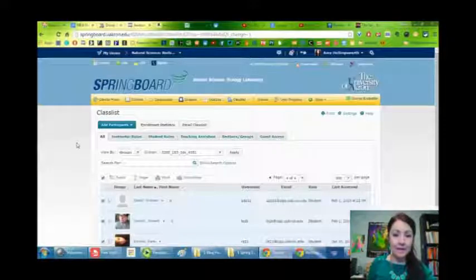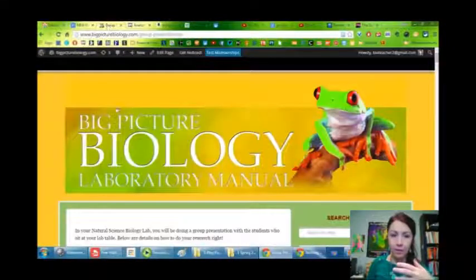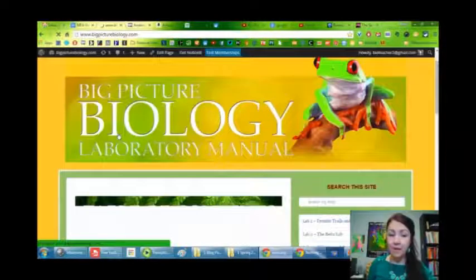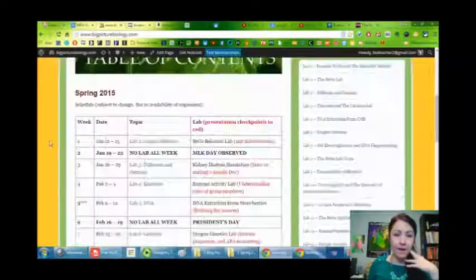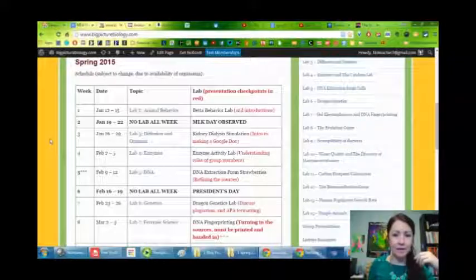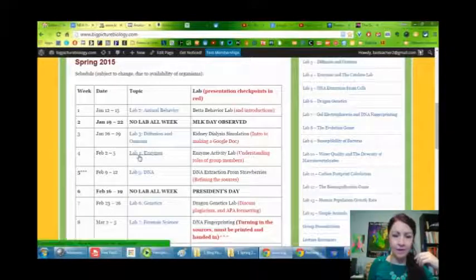In getting started today, I'm going to go to our web page that has all of our information on it. You can do the same thing. You can take a look at our schedule, which obviously I'm going to have to adjust now because we did not have the Lab 4 here. So we'll be having Lab 4 and Lab 5 February 9th through 12th.